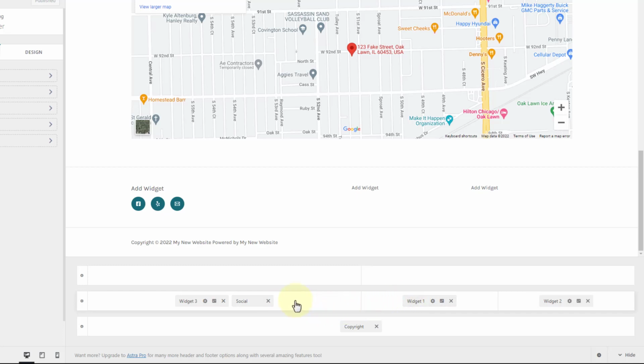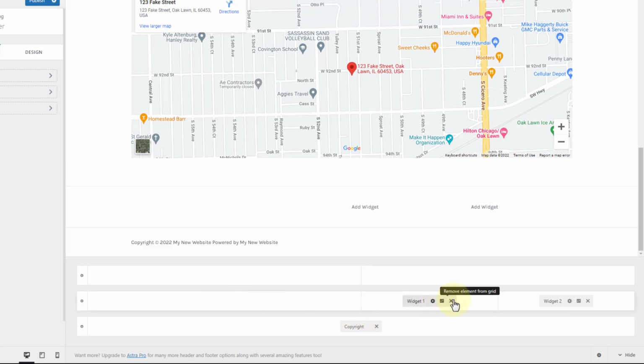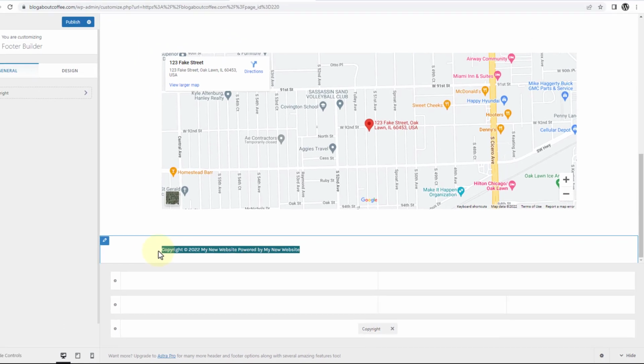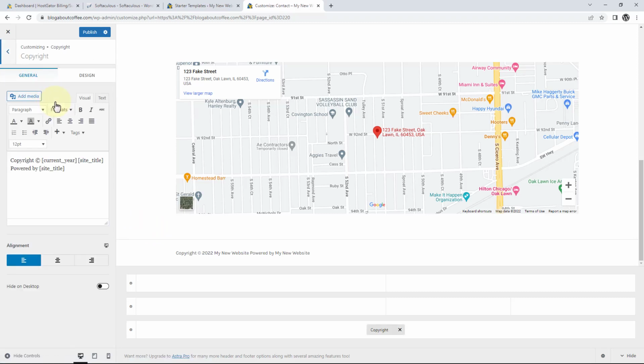And we're going to remove everything from this second row. So to do this, we just need to click the X to the right of each of them. And when we do this, we'll see the stuff is now gone in the preview above. Now our footer just consists of this line of text, which is known as our copyright text. To change this text, we just need to click where it says Copyright on the left. Then we can change the text in this box to whatever we like.